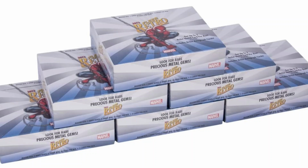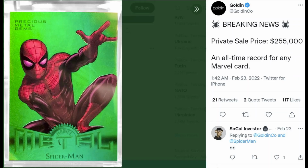And this is the real reason why these 6 boxes are so expensive, regardless of the EV that we worked out earlier. But what I can't comprehend is why so much money is invested in a sealed product versus the underlying cards themselves. Now, we all saw that Spider-Man Green, which is probably the biggest card in the set, go for $255,000. So it begs 2 further questions. 1, which has the bigger investment upside? And 2, which would you enjoy holding on to? I think most people will answer the Spider-Man Green.